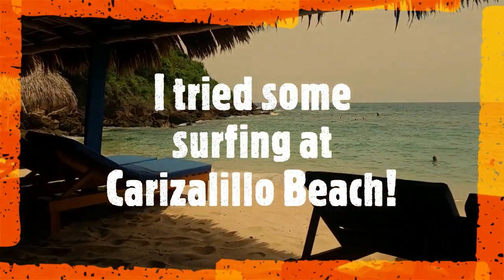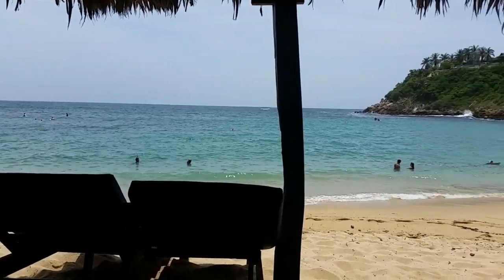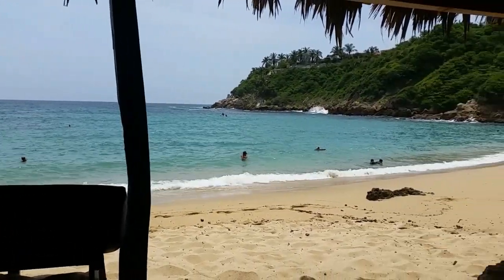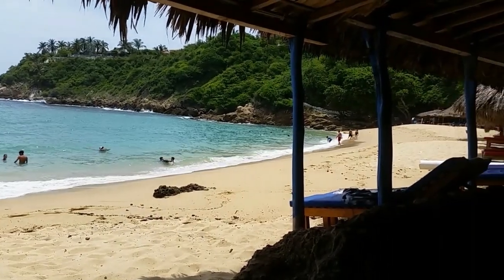But they do come, so you gotta be careful. It's something to see. And yes, I tried out surfing on this beach I was telling you about because the waves are perfect. The guys down here rent surfboards for about 150 pesos per hour, or they do lessons. I'm not sure how much, but that's again something like $7.50.